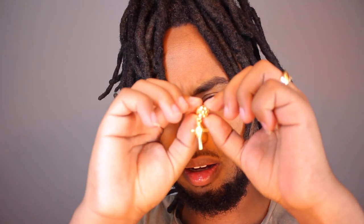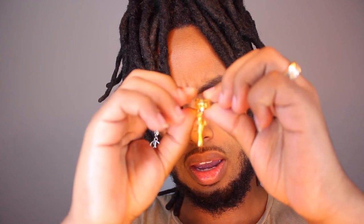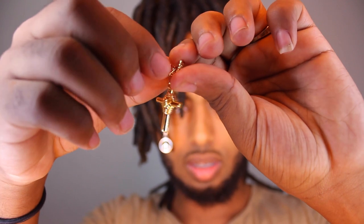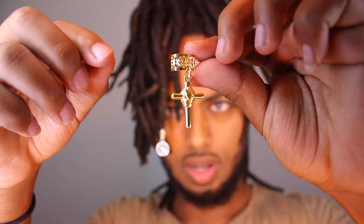Last piece. I'm too good with these things. And then this is the Activerse cross right here. And I'm doing the same thing. I'm opening it up just like so. So now you see it open.